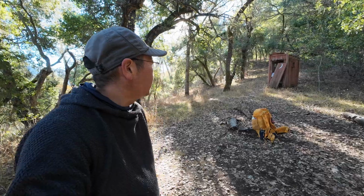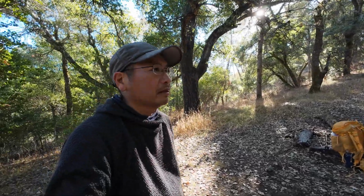Alright, all packed up. Leave no trace. It's clear skies, warming up now. It's probably low 40s now. Pretty chill. Got a bit of a climb back up, around 7 miles or so.